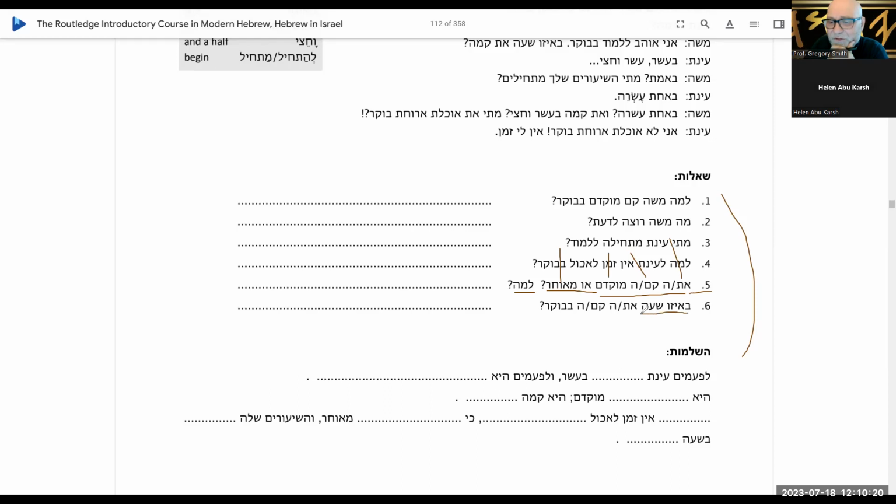Let's try this one. Be'ezo sha'ah? At what hour? Be'ezo sha'ah. What time? That's right. באיזו שעה? Okay, so what time do you get up in the morning? All right, so sometimes I get up at 9. So, ani kam baboker, I get up in the morning. Batesha. בתשע. Yeah, Batesha. Baboker Batesha, at 9. Okay, so that's a good way to answer that.